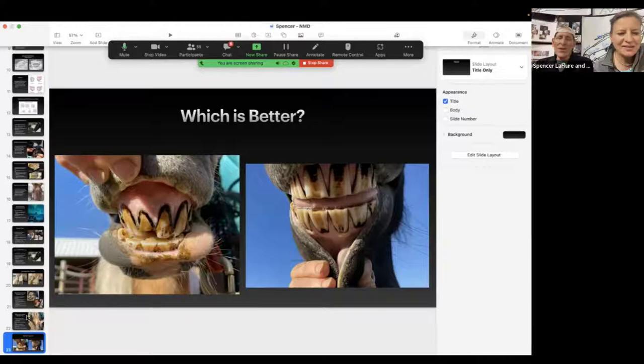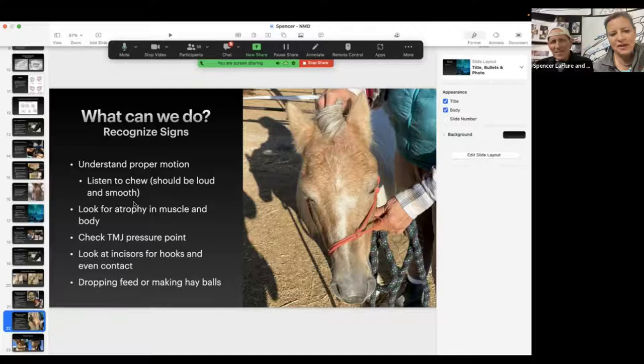This last picture was really about how you can identify at home whether you need to ask an equine dentist about what's going on with your horse if you see any of these signs. So I think that's it for our slide presentation.